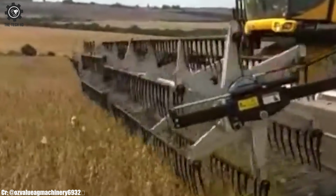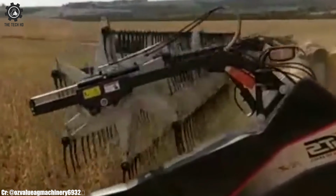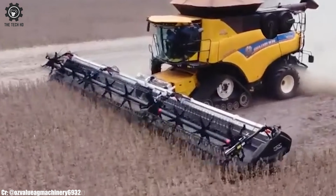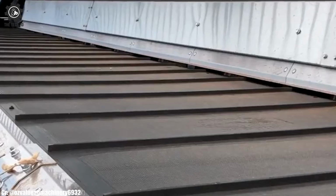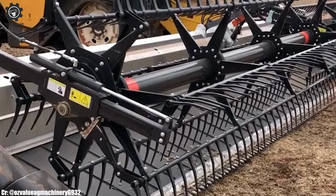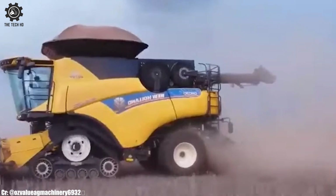Equipped with precision agriculture technology, it optimizes harvesting operations and reduces grain loss. The spacious and comfortable cab provides operators with a productive working environment during long hours in the field. The New Holland CR10.90 embodies a blend of power, technology, and efficiency, contributing to increased productivity and crop quality in modern agriculture.